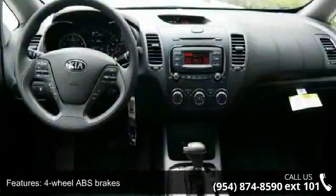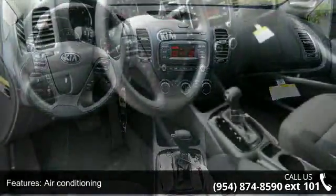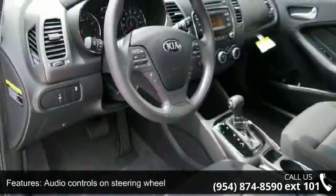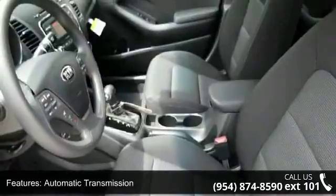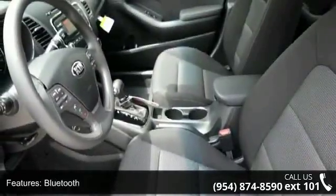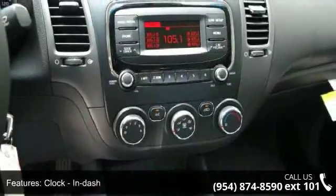ABS brakes, air conditioning, audio controls on steering wheel, automatic transmission, Bluetooth and center console, full with covered storage. If you are looking for a new car, this might be the one. Low mileage is an important factor in your purchase, and this vehicle delivers a low odometer reading.